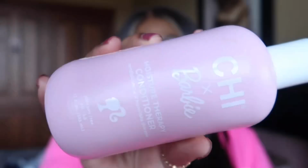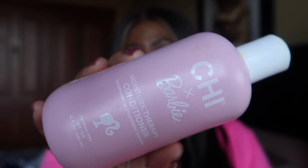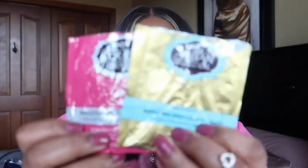I also finished this Chi Barbie conditioner, and I love this brand. I love this little line that they have. I will always repurchase it. I did a deep conditioning day a couple of days ago, so I used this keratin and protein treatment as well as this argan oil repairing deep conditioner.